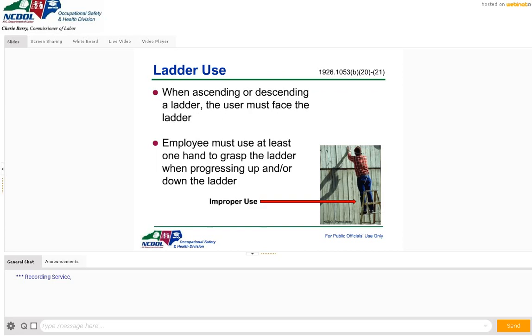So that's not good. It says employee must use at least one hand to grasp the ladder when progressing up and down. Now, we always talk about 3 points of contact, but the OSHA standard says you always must have one hand to grasp the ladder when you're going up and down. Any point in time, you've got to have one hand grasping.